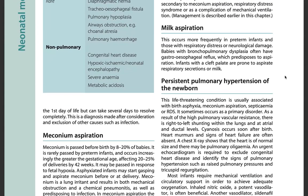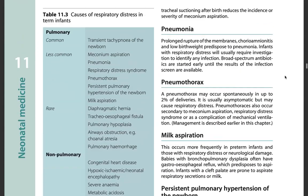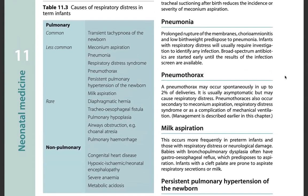Now the table showing the causes of respiratory distress in term infants. Pulmonary: common is transient tachypnea of the newborn. Less common are meconium aspiration, pneumonia, respiratory distress syndrome, pneumothorax, persistent pulmonary hypertension of the newborn, milk aspiration. Rare: diaphragmatic hernia, tracheoesophageal fistula, pulmonary hypoplasia, airway obstruction, for example, choanal atresia, pulmonary hemorrhage. Non-pulmonary: congenital heart disease, hypoxic ischemic neonatal encephalopathy, severe anemia, and metabolic acidosis.